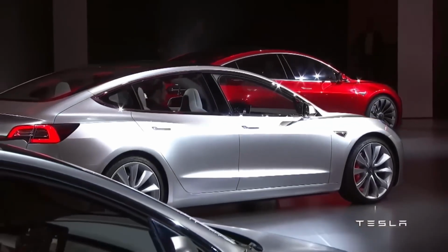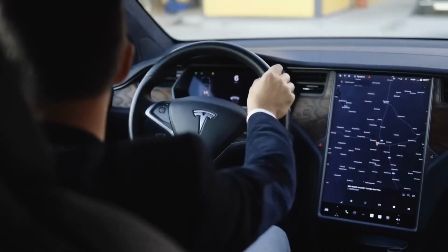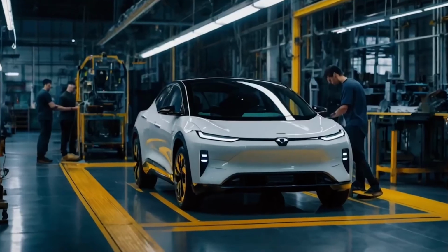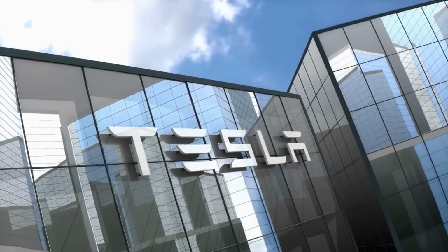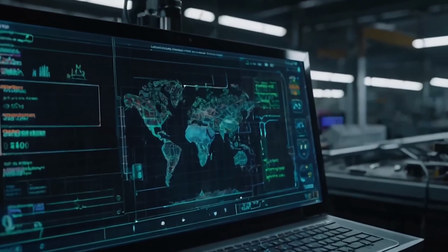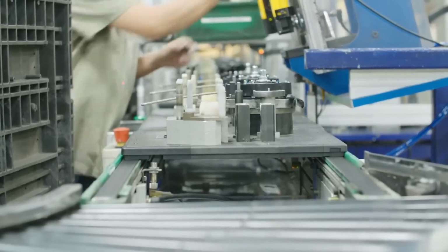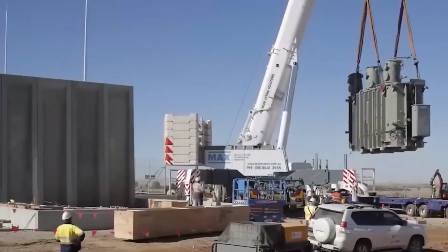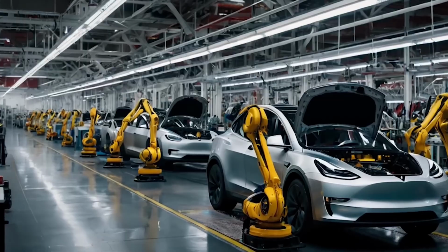At the heart of this mechanical city is speed. Traditional plants juggle hundreds of separate body panels, welding them together piece by painstaking piece. Giga Texas laughs at that. Giant presses stamp entire front and rear frames in a single earth-shaking blow, leaving rival factories to wonder how their century-old assembly lines became Stone Age relics overnight. The result? Cars roll off the line so quickly that by the time you finish this sentence, another Model Y has already appeared, spotless and software-ready.